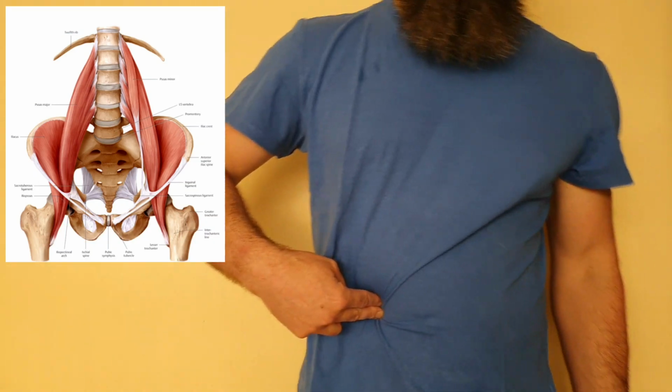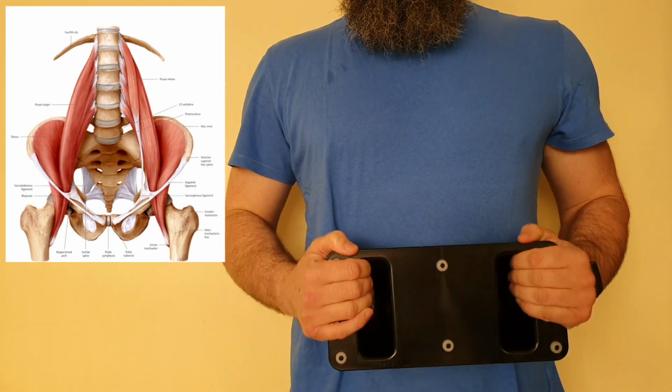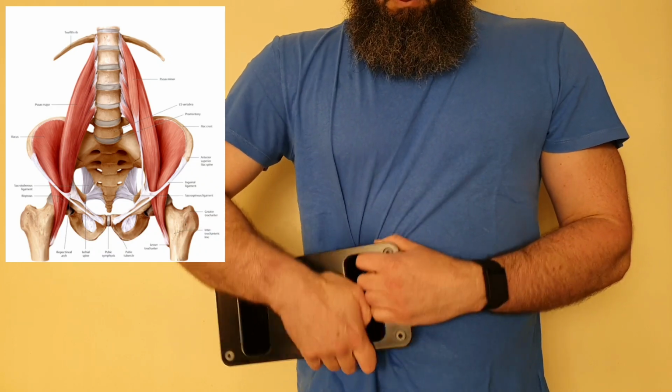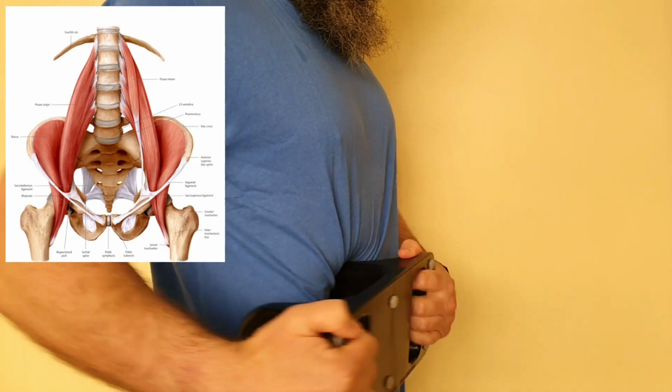So then I get the PSO-Rite. Usually I do use the PSO-Rite lying down. I'll show you a bit later. And you have to move around a little bit to locate it.